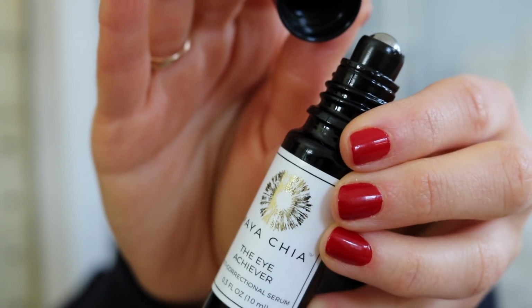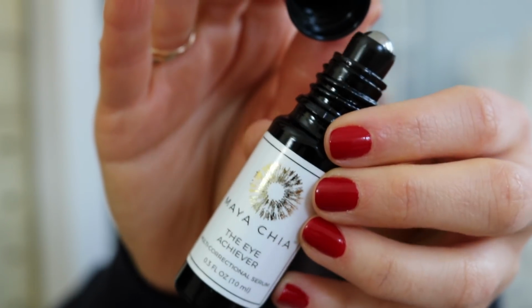Now it's labeled as a multi-correctional serum, and it promises some pretty significant things. Now I have thoughts, of course, when do I not have thoughts? I have thoughts on having an eye-specific product in your skincare routine. I have thoughts on a lot of the claims that they make about that, but I'm gonna bracket that for my own personal experience.